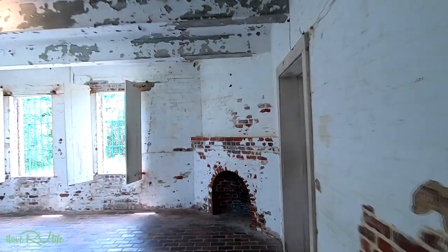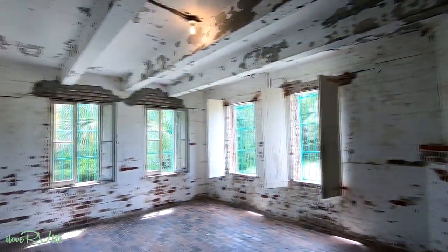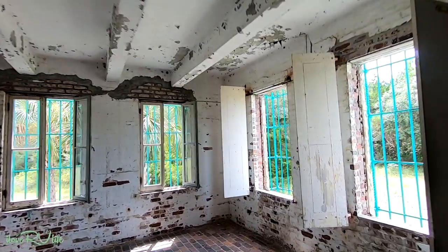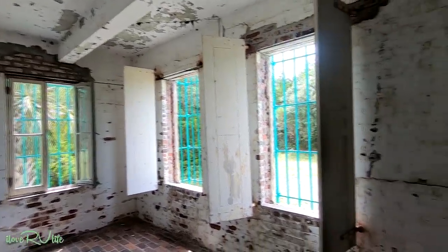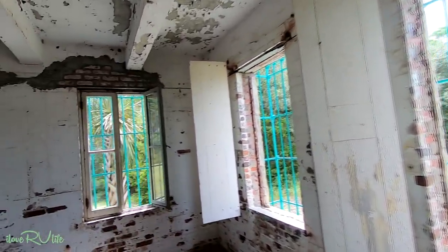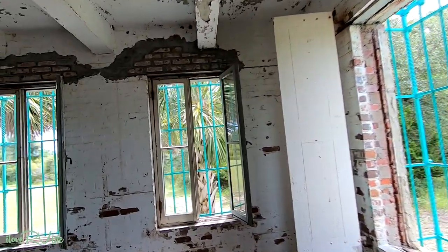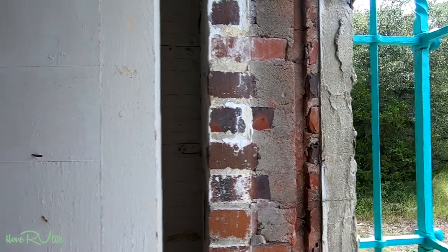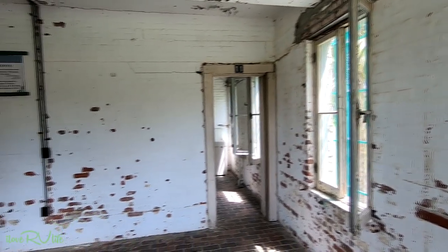Look at this. Now, I wish I could share with you what just happened. You'll notice these windows are open, and the way this place is designed is for it to be able to pull the breeze off the ocean. And look how thick these walls are. You can see they're probably maybe 12 inches thick, 3-4 layers of brick, something like that. This is the master bedroom.